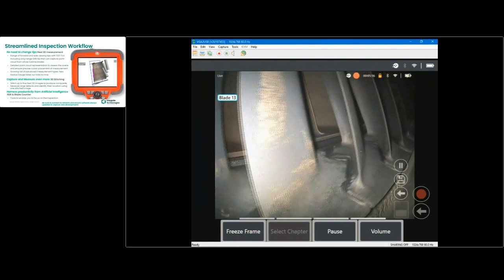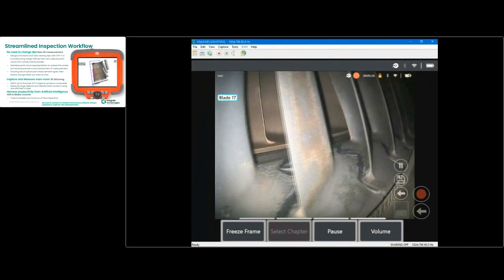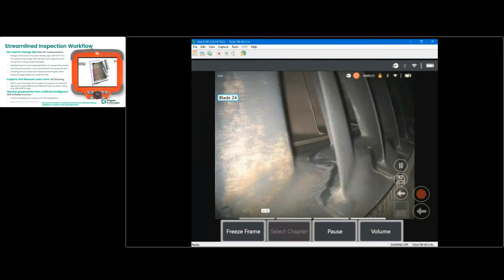The rotor is being turned in one direction and then the other. One of my colleagues was sat in the inlet rotating the fan, and you can see the blade counter moves up or down depending on the direction of rotation. I've not shown you the blade setup steps associated with that. That was covered briefly in another webinar. All of this information is also available on the website and on the store.